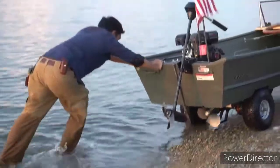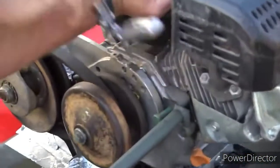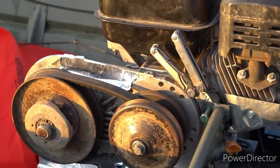The chain is really loose, so let's make our own tension. You sure this is gonna work? It will work better than it is not working now. Yeah, that's true. How's that chain tension now? Is it better? No, it's still pretty loose.